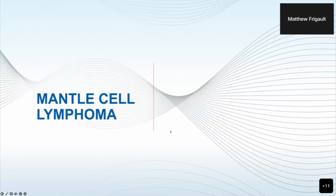So with that, we're on to follicular lymphoma and CAR T cells. I'll move to mantle cell lymphoma.